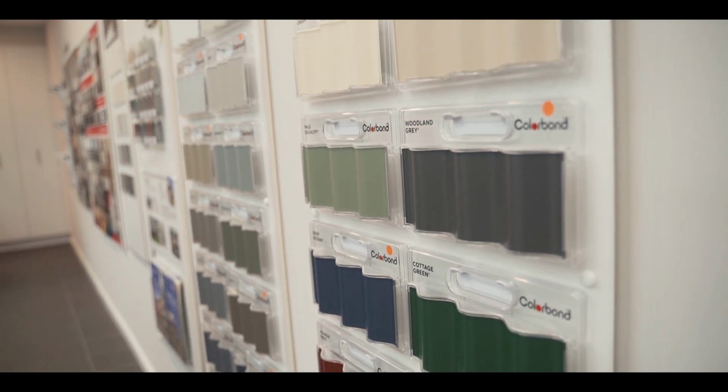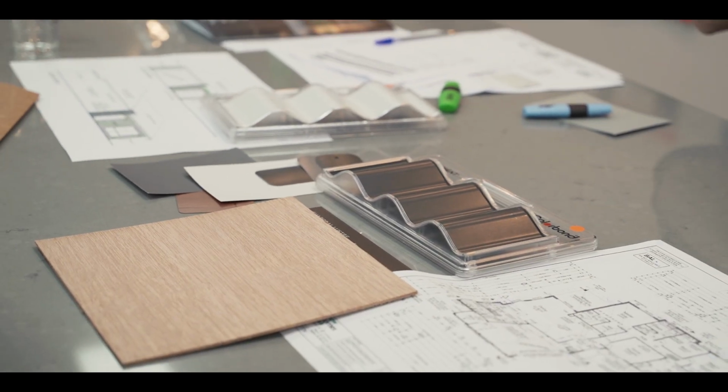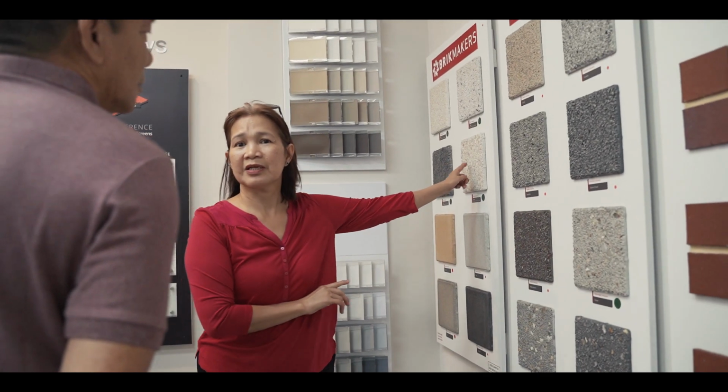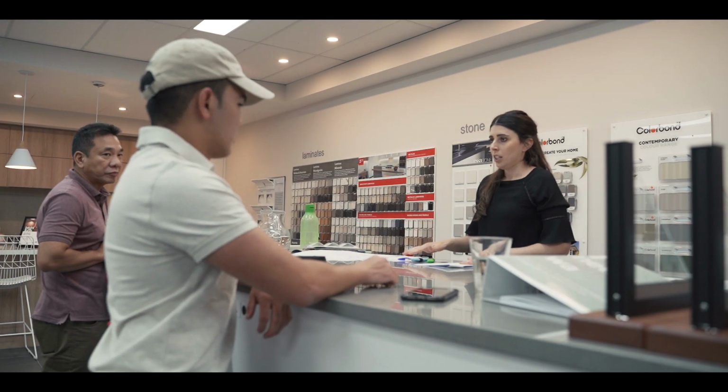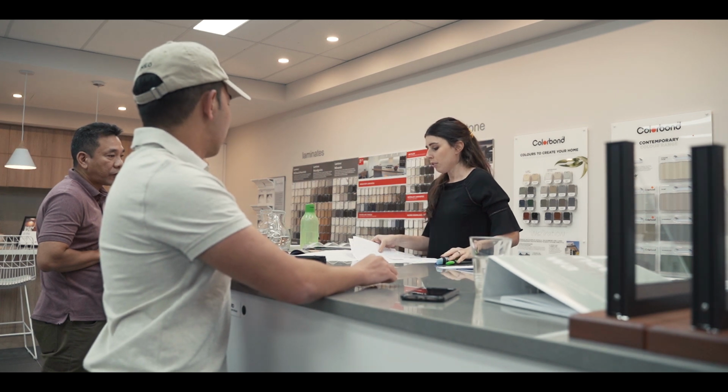Prestart is the first part of the building process once you got your finance approved. It is where you can pick the colors, fittings, interior decorations, and many more.